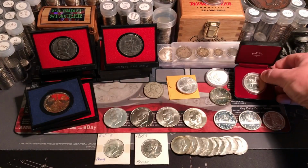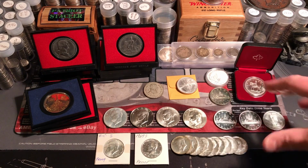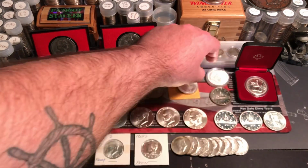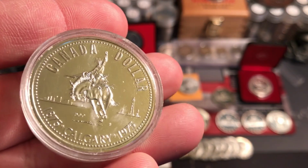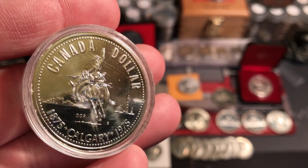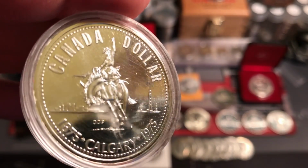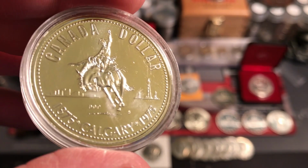I'm actually going to put these all, I put them all in capsules, in airtight capsules, and put them in a tube that I'm working on. So I got the 1973 with the Mountie on it. I got this one here, which is really cool. This is a 1975. Has the rodeo cowboy on there with the buck and bronco. Definitely a really cool piece.